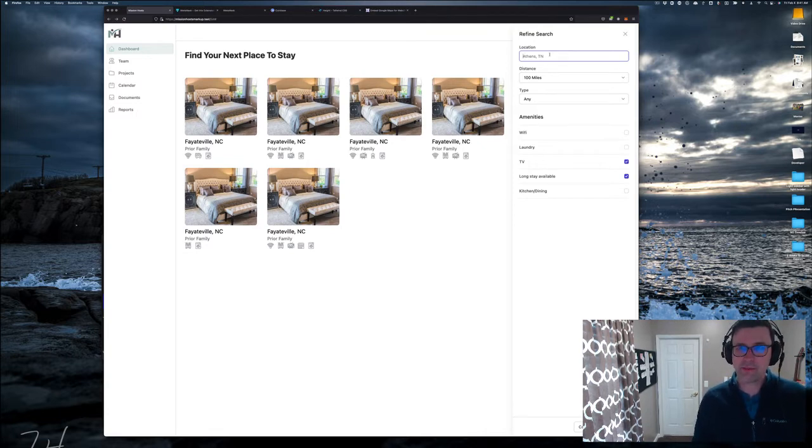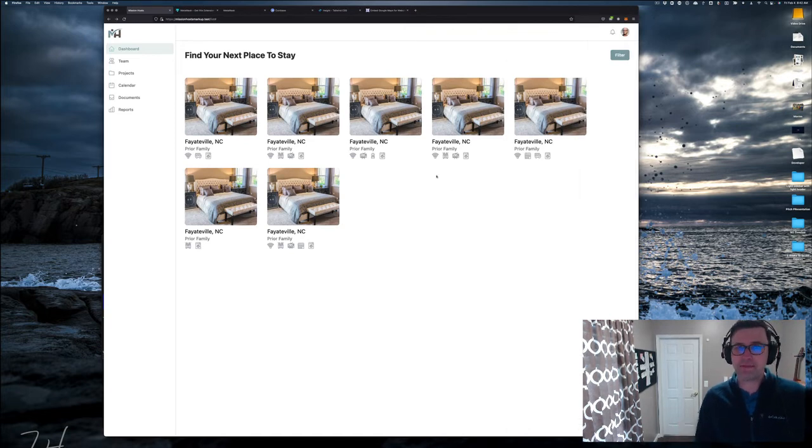So if you are staying somewhere and you need a place to stay, you'll be able to find all of the Mission Host properties within 100 miles or 50 miles or 200 miles or wherever of where you're staying. I think that's going to be super helpful. You'll also be able to filter by type, so RV hookups, chambers, if it's just a family hosting people in their house, that sort of thing. Amenities, you'll be able to filter by those, as well as we're probably going to add how many people can sleep in a location here as well. So you'll be able to quickly filter down that list and find those things.